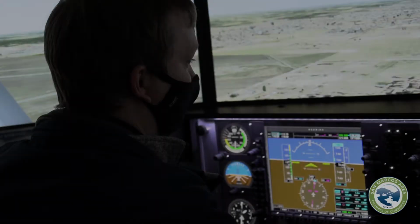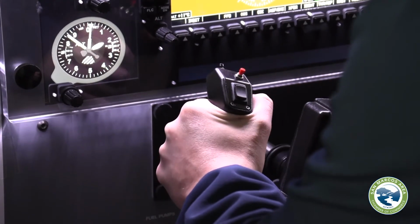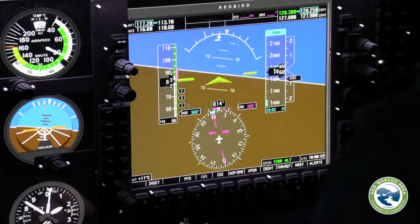San Marcos Tower, Skyhawk 172 Romeo Bravo, midfield downwind runway 17. 2 Romeo Bravo, cleared for the option 17. Cleared for the option, 2 Romeo Bravo.